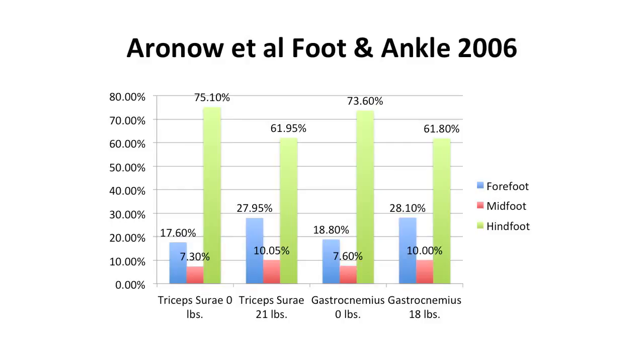The midfoot measurements for the triceps surae at 0 pounds of pressure went from 7.30% to 10.05%. And for the gastroc at 0 pounds it went from 7.60% to 10% at 18 pounds of pressure. In the hindfoot, the triceps surae at 0 pounds were originally at 75.10% and decreased to 61.95%. And the gastroc at 0 pounds of tension went from 73.60% to 61.80%.